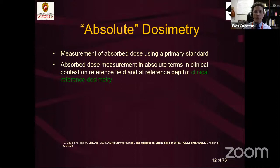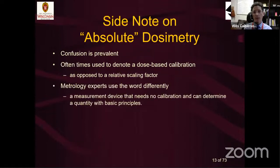But in a clinical context, you don't ever deal with primary standards. You're going to deal with clinical reference dosimetry. Now, someday that might change with miniaturized calorimeters, that's for sure. And Jan can tell you all about those. But for now, right now, everything is a secondary reference dosimeter.